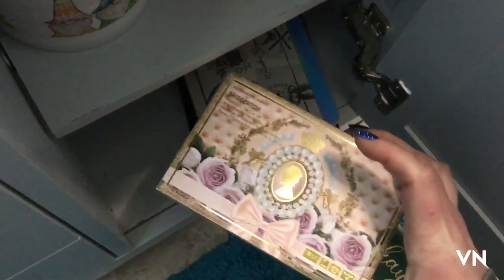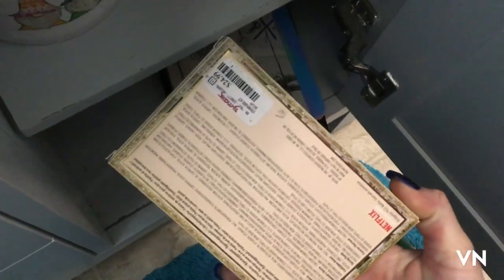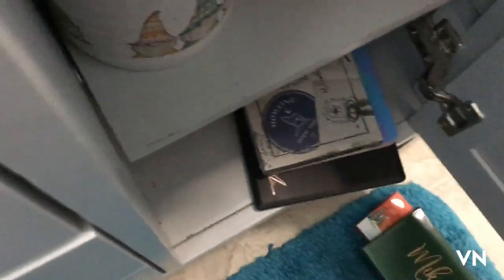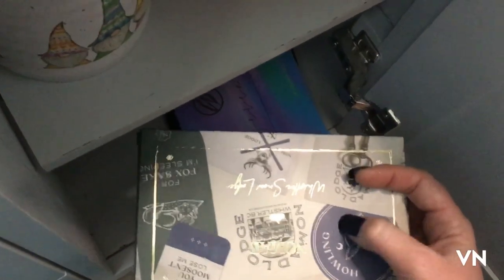This one I really, really want to take apart. I got this one for like $25. This one is being investigated currently. It's just in here because the holidays are crazy. This has been one of my go-to palettes. I love this winter palette.